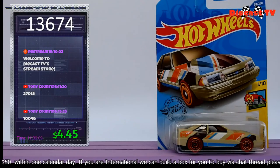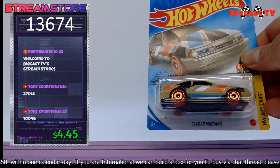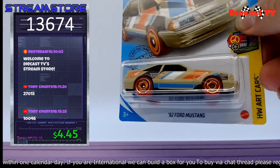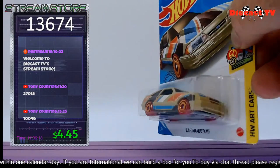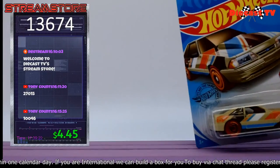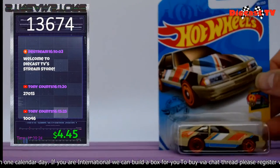New for the L-Box. Oh, do you like Fox bodies? Look at this one. Beautiful 1992 Ford Mustang. Look at the wheels on it. My goodness gracious, the wheels are hot. The paint job is hot. Look at that Fox body. My goodness, if you love Fox bodies, what are you waiting for?